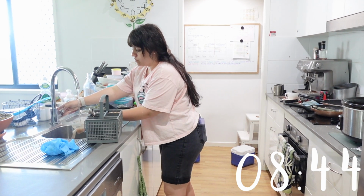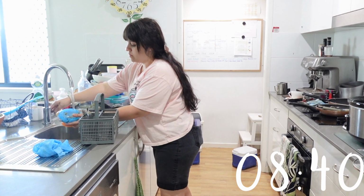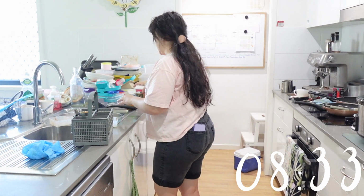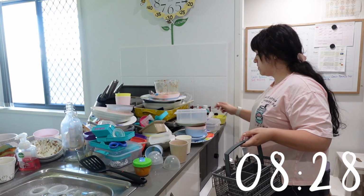But the first step that I always do when feeling overwhelmed with just piles of dishes is to go through and do the cutlery. But I'm just having a chat to the kids. The girls are watching a movie because it's midday rest time. But what's your first step when you've got a mammoth pile of dishes to sort through?